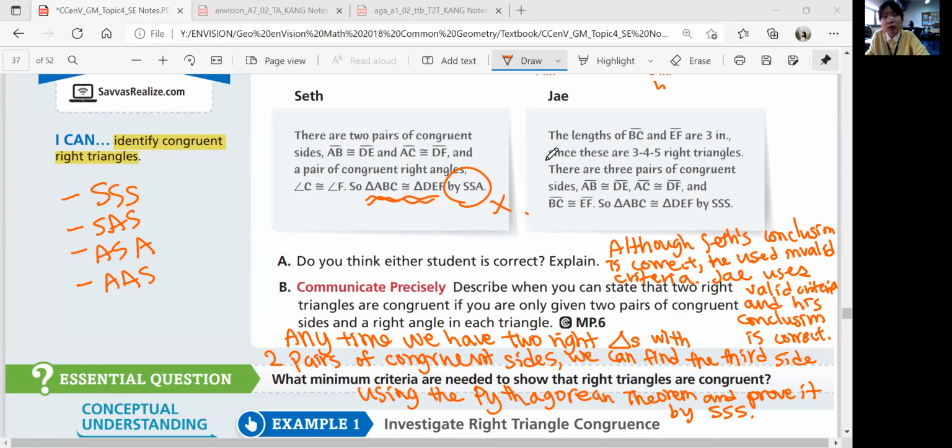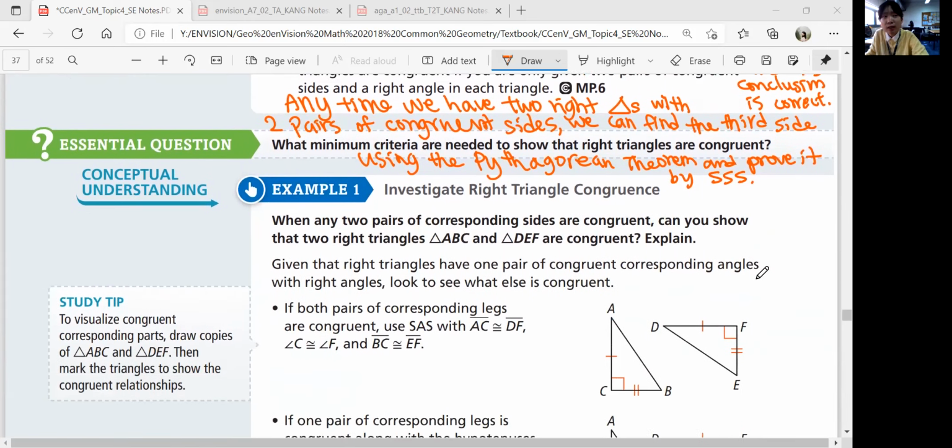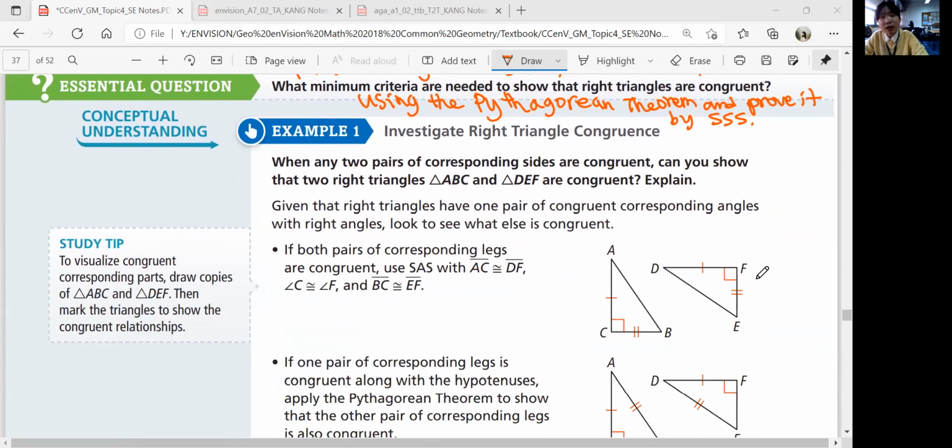So in this lesson, we're going to think about what minimum criteria are needed to show that right triangles are congruent. We might have much information, more than enough information, but what would be the minimum criteria to show the triangle congruences? Let's look at example 1. Investigating right triangle congruence. When any two pairs of corresponding sides are congruent, can you show that two right triangles, ABC and DEF, are congruent? Explain.